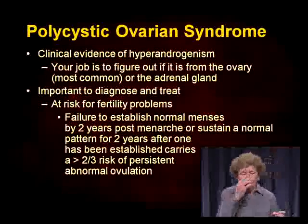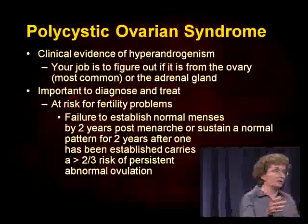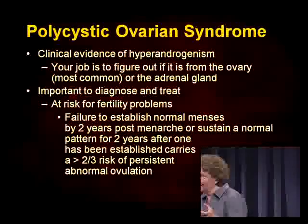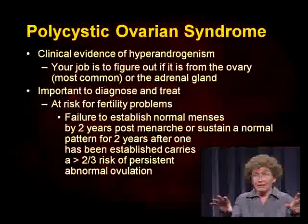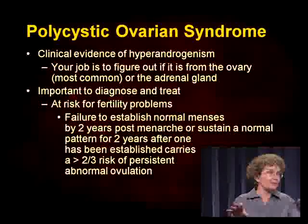So again, your job: you're going to see this kid and they have evidence of hyperandrogenism, the hair and the acne and the irregular menses. My approach is to ask where they are getting the androgens from. Are they getting it from their ovary, which is the most common? Or are they getting it from their adrenal gland? Because if they have a late onset CAH or an adrenal tumor or something, then they need certain treatment. If that seems to be normal, then it's probably PCOS, and you just treat them with birth control pills.